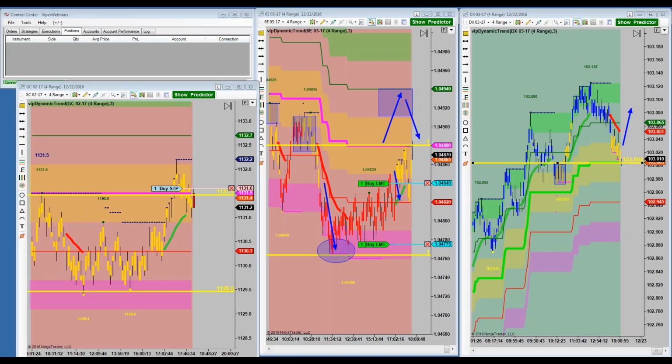All right, let's get gold up here. Oop, got a gold. All right, let's get that trade off. We don't want to be in that. Stopped out. Stopped out of 6E. Trades are done.